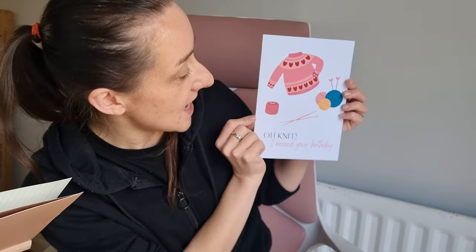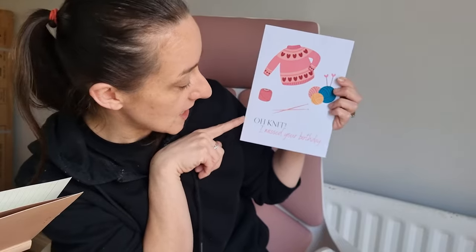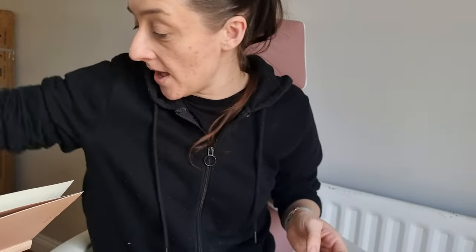After that was jumper, so we went for this design, so we've got a jumper on there, as if someone has knitted it, and we put, oh knit, I missed your birthday. We thought that was a really good one, because it does happen, doesn't it? So yeah, we've got that design for jumper.